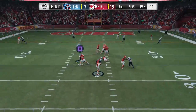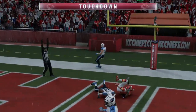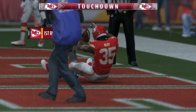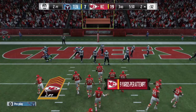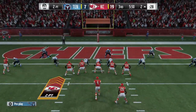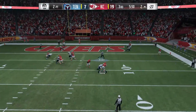Now a play fake here on first down. And that is caught for the touchdown, Kansas City. Charcandrick West from 19 yards away. And the Chiefs add on to their lead. Well, he wasn't the guy they were initially going for, but after going through the progressions, it worked. When you have plenty of people who can catch the football, you don't always have to go to your front.